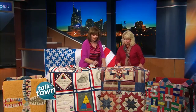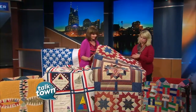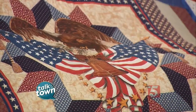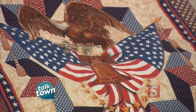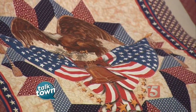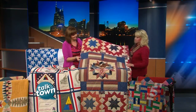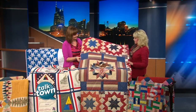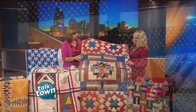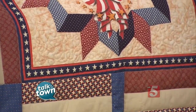There are over 200 quilts at the show. This one is one that a person could win if they come. Yes, we have what's called an opportunity quilt, and this is actually designed by the Hickman County Quilt Guild. It's called a carpenter's block, and the pattern name is called Let Freedom Ring. It was designed and made by the members of that quilt guild. It's a king size, and you can buy a chance to win it for $1 a chance. It's a very, very beautiful quilt.